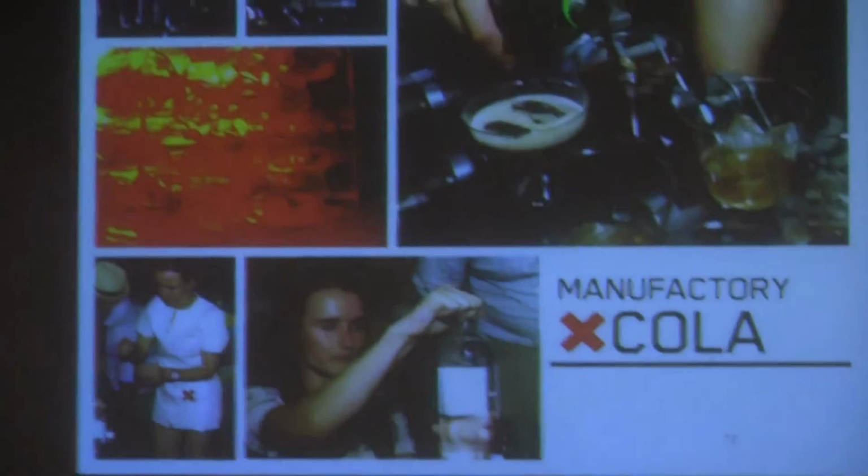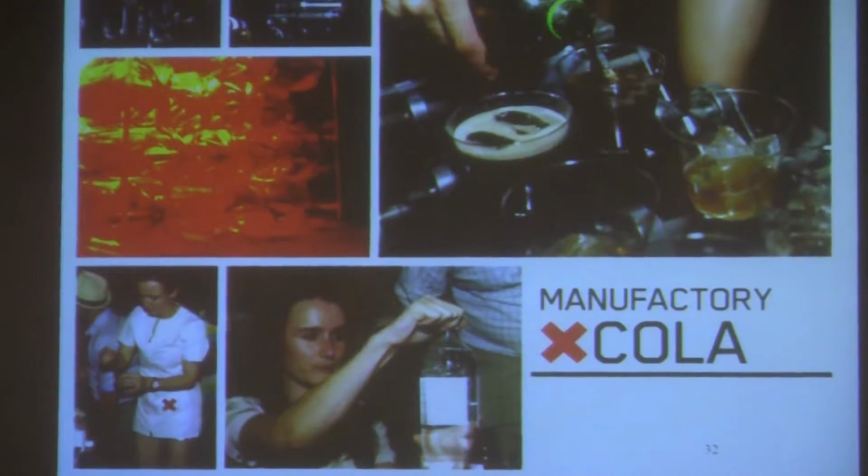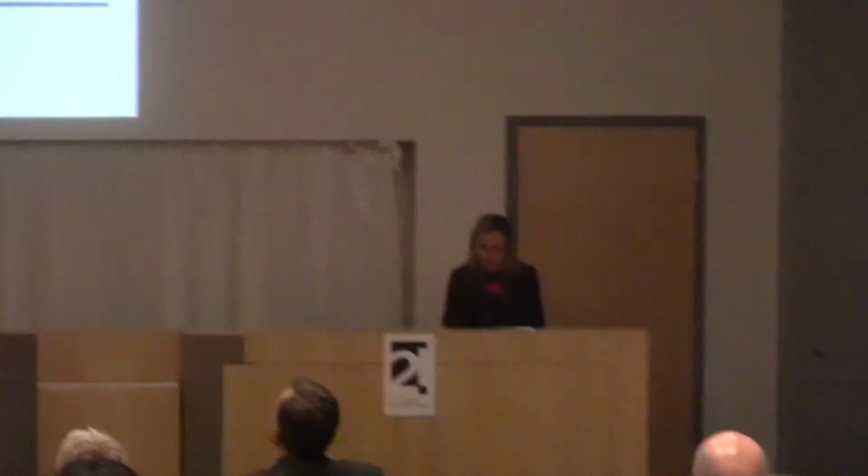I've been doing this in a number of ways. I've been doing these manufactories, which are a mashup between a manufacturing assembly line and a party. So using open source cola, which is a GNU licensed open source cola recipe developed by Kate Rich and Kel Brandon, who took 7 of the leaked recipes of Coca-Cola and made this open source version.